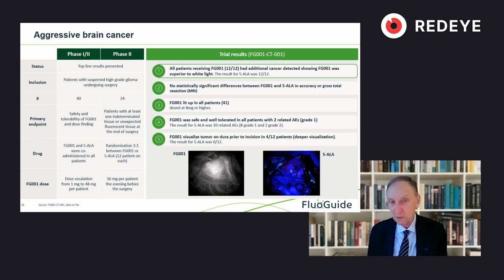And why is this valuable? It's valuable because for the planning and where the surgeon starts the surgery, it's good to be guided beforehand. So it's a clear advantage of the technology.